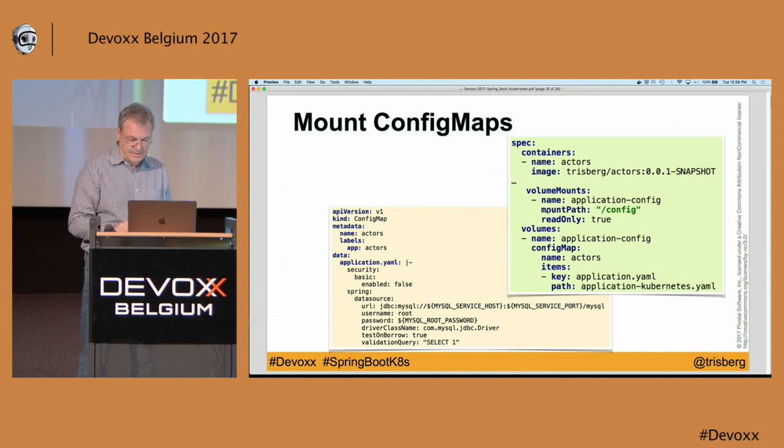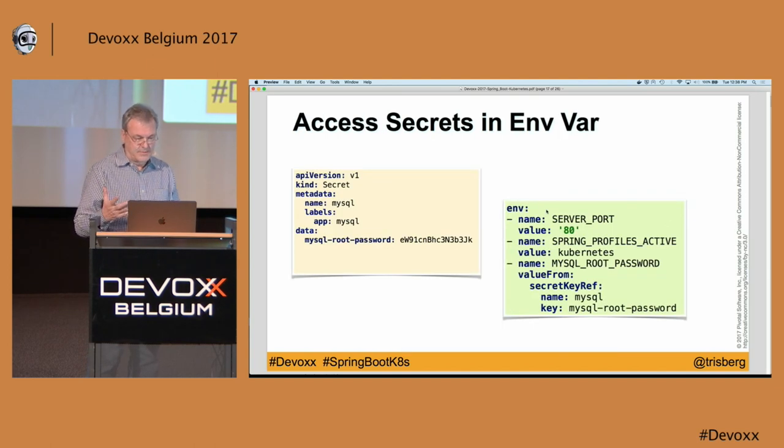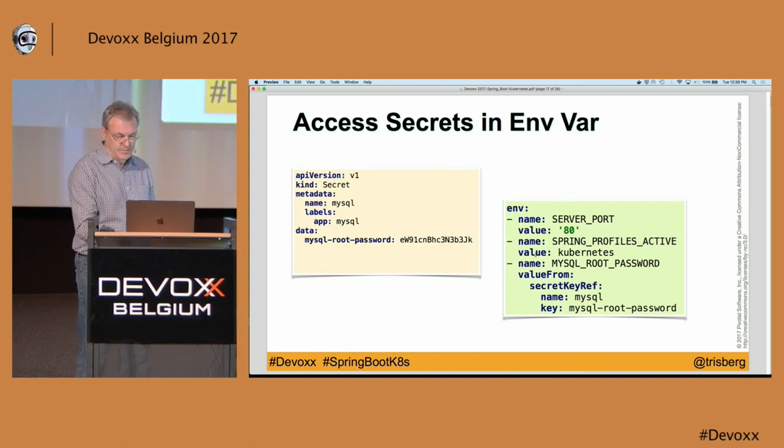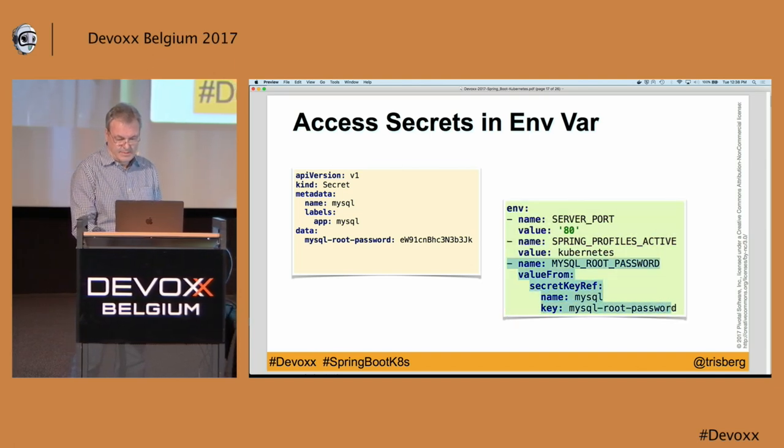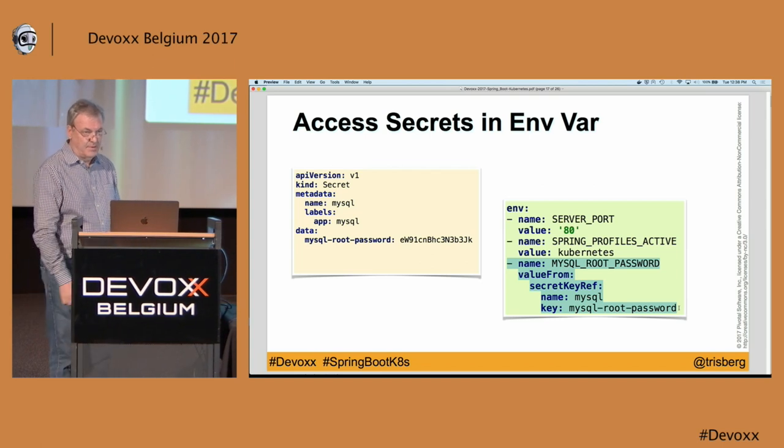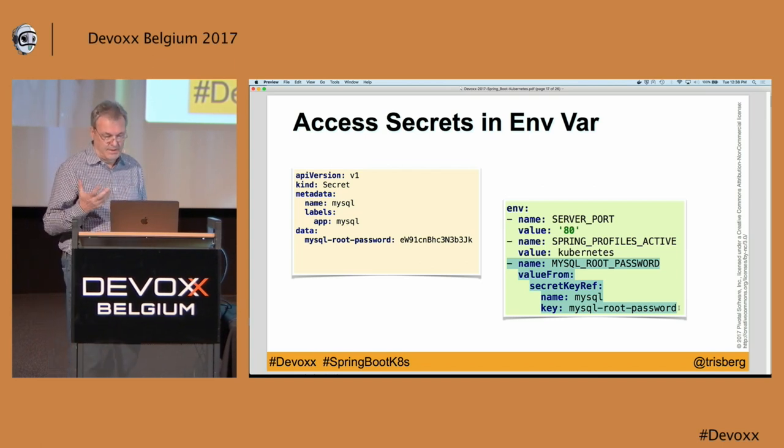So this is just an example of the config maps. We just looked at that in the code. And the secrets, similar. It's encoded. But once I pull it into an environment variable using the secret key ref, it will be decoded and my app will actually get the actual value.